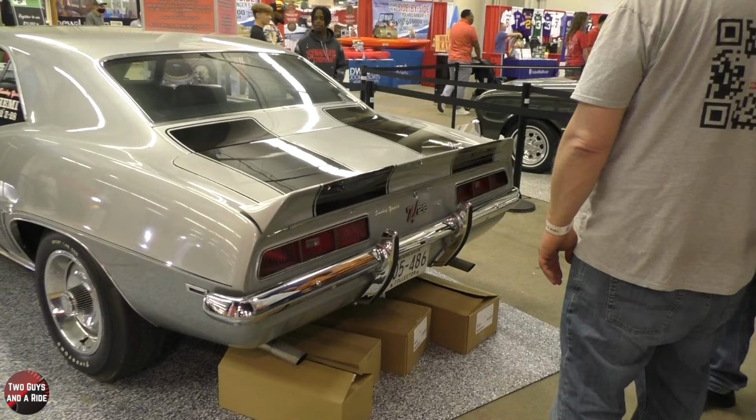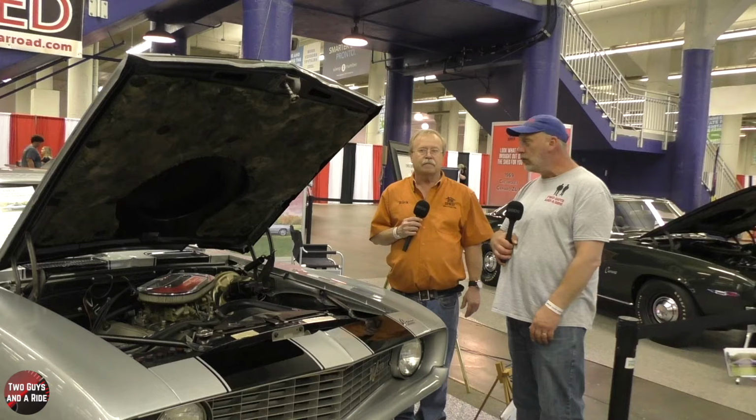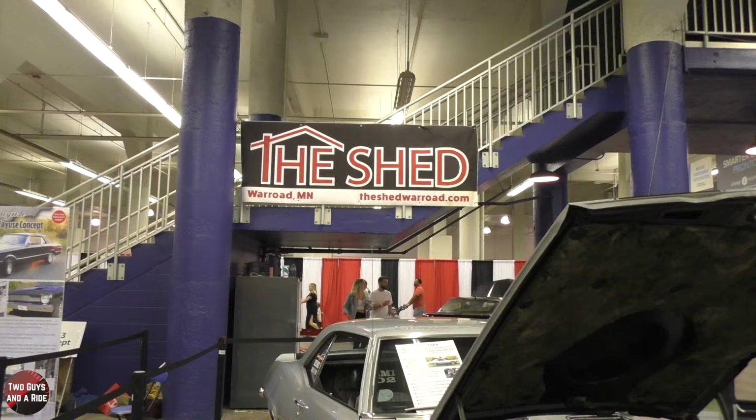Okay, Rick, thank you so much for taking your time again with us on this beautiful '69 Z28, one-of-a-kind Smokey Yunick Hemi Camaro. Nice. And a special thanks to Bob Marvin, the owner, for letting you come and show us this car. Also, you'll notice Rick's shirt says The Shed in Warroad, Minnesota. That's where the museum is. People can come visit. Absolutely. So look them up.